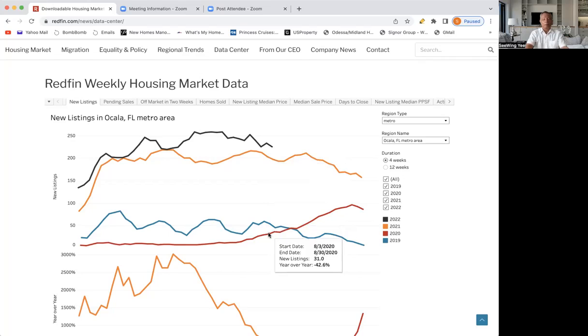And by the way, everything's so new in Ocala, Florida. You're not going to see long historical data coming from me or anyone else because it's such a new market. That's the great thing about it, right? You're going into a sub-market which is so new, so fresh, and the growth is so interesting.